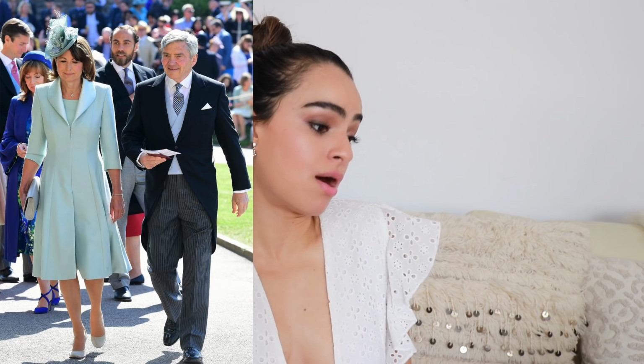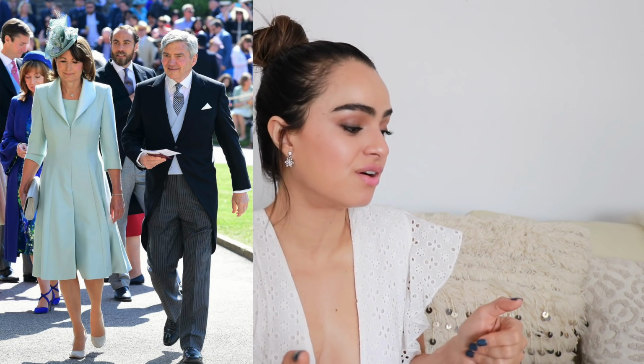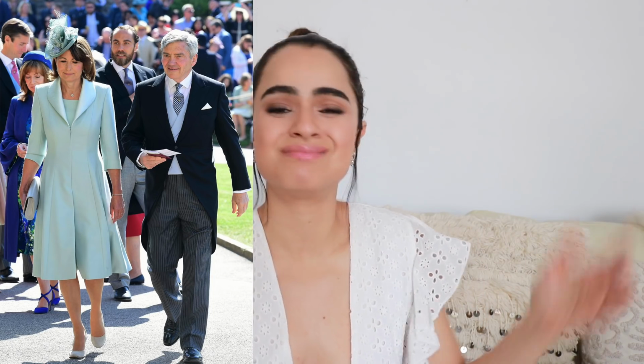Kate Middleton's mom, she looks stunning. She's in this seafoam moment that I love. That's honestly my favorite color. So that soft pink and the seafoam are my jam. I love those colors, and mixed together it's even more of a pastel dream for me. I actually feel like the moms and Kate, they're all in these really pastel colors.